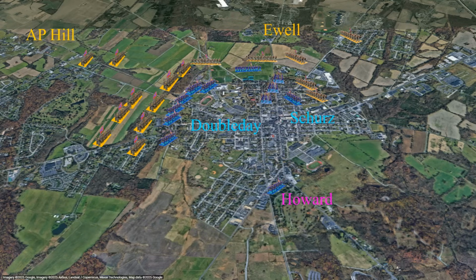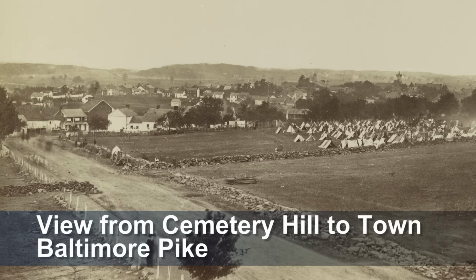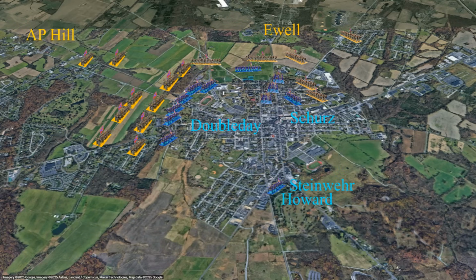General Howard has made Cemetery Hill, southeast of town, the fallback position for the Union Army. Unfortunately, Howard's headquarters at Cemetery Hill is vulnerable. Von Steinwehr's division had been placed on Cemetery Hill earlier that day in a reserve position. Steinwehr has 2 brigades in his division.